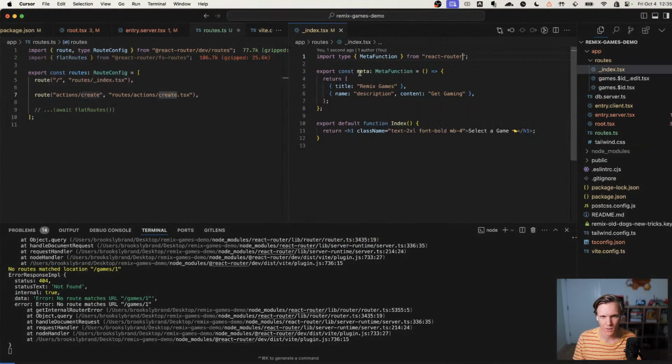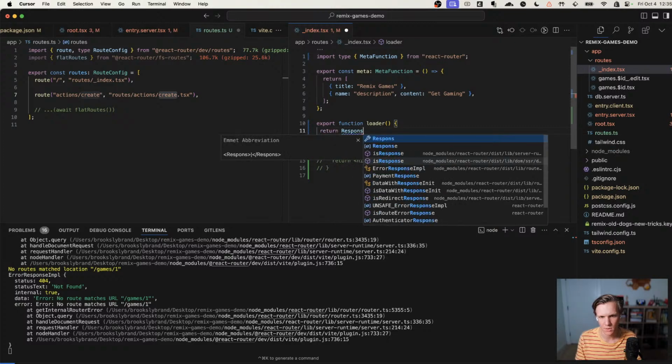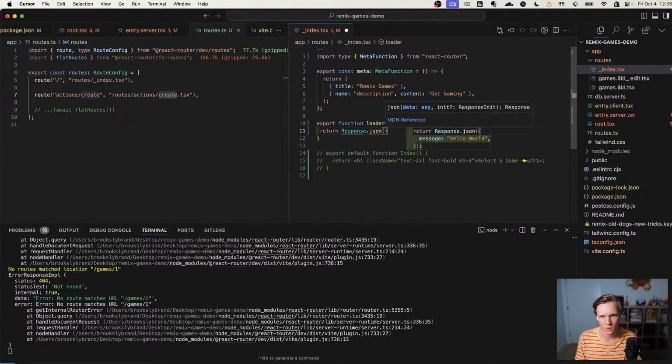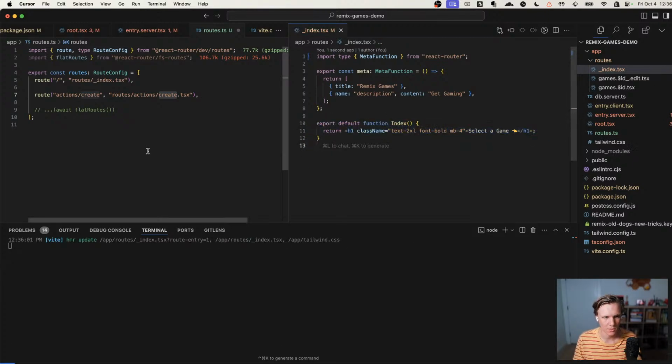bad example. Don't save that one. You wouldn't have an export default. You just have an export function, or whatever you want, loader. And this would be your resource route. It's just this thing. But instead of returning raw objects, you could return response.json or whatever you want to do, or data. Anyway, but that's it. It's just the same thing. The routes.ts doesn't change that at all.